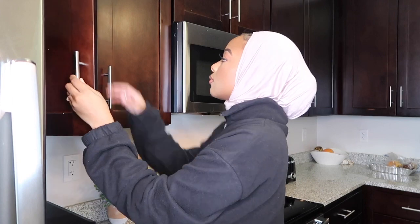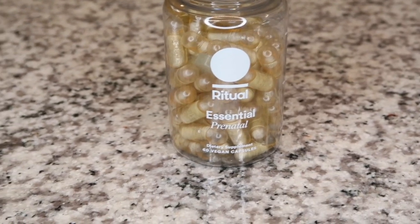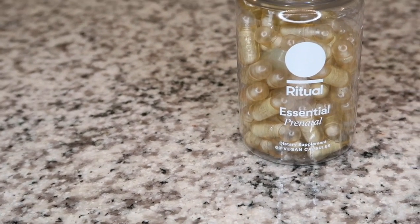So the first thing that I do is take a prenatal. The prenatal that I take is by Ritual. It's a company that makes all natural vegan vitamins. They have all different types of vitamins, not just prenatal vitamins. When I first got pregnant, I used to see a lot of ads for this prenatal. The prenatal that I was on was actually making me really sick. They were these huge horse pills. They were ginormous.